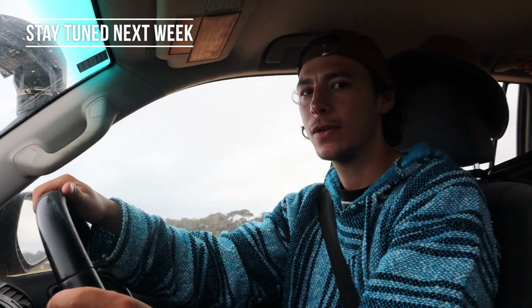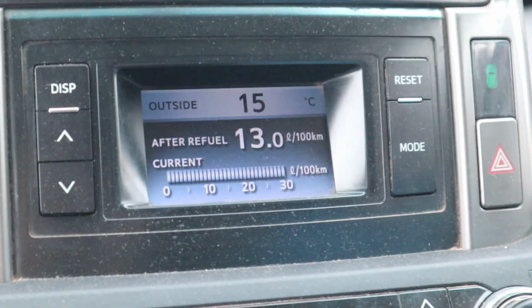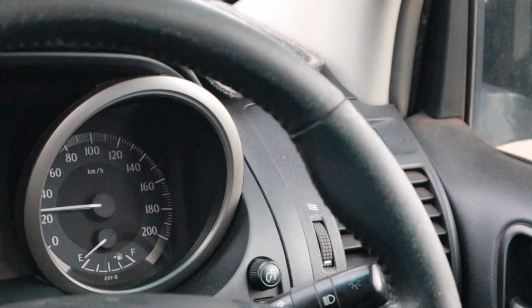Do you want to explain to us what's going on? Yeah, we're in a bit of a pickle at the moment. Some little thieves broke into our car and stole about $1,000 worth of equipment.